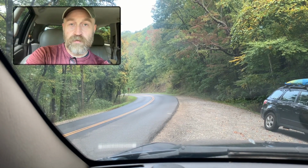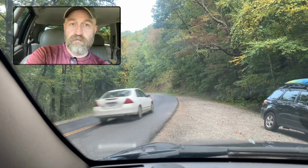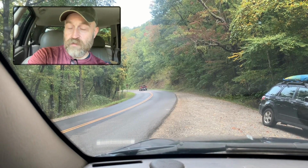Really enjoyed that trail. There were a couple of spots where there were good views. Saw a little bit of wildlife with the snake, loads of mushrooms, and it wasn't too strenuous.